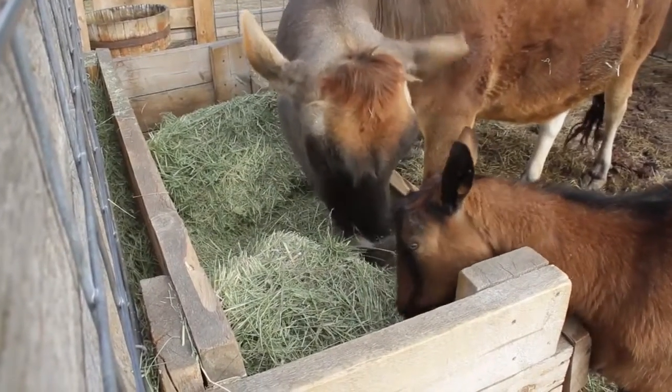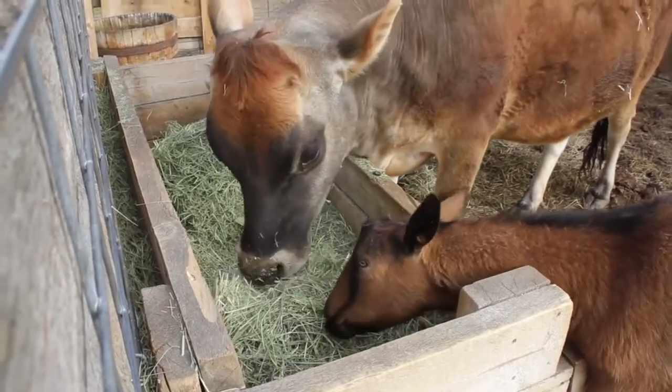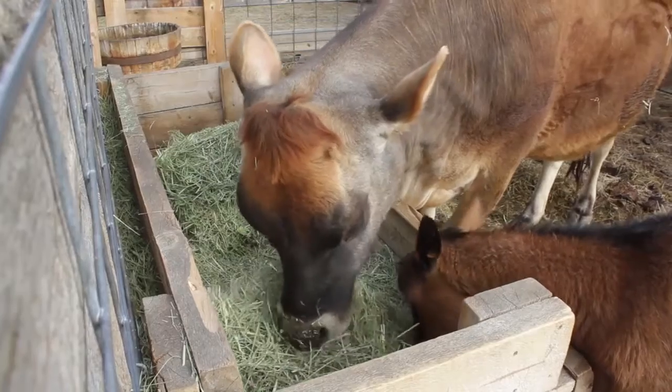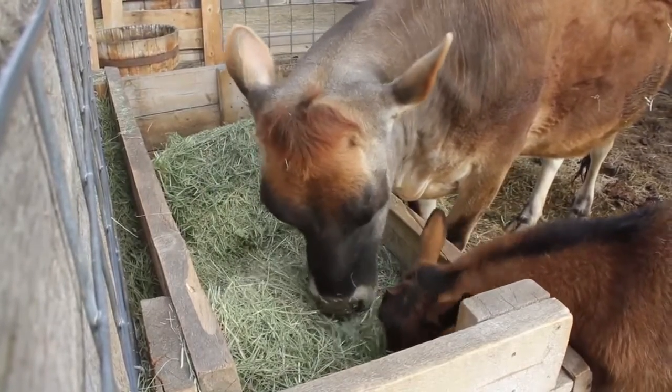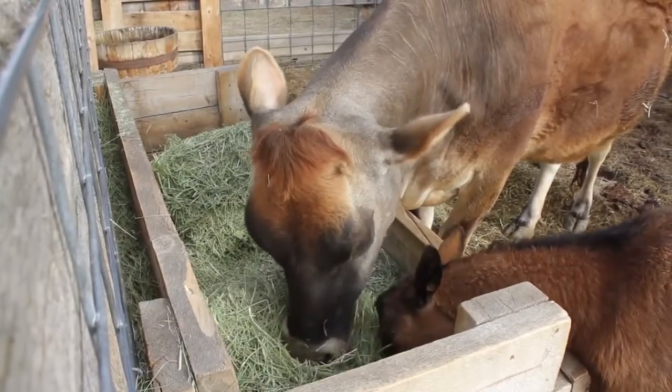Another fun fact about June is she has four stomach compartments. One of those is called a rumen. This compartment allows her to digest the more fibrous foods such as grass and hay that she is fed. Because June has a rumen, she is called a ruminant.